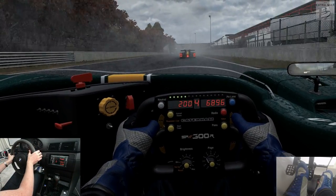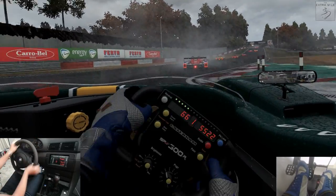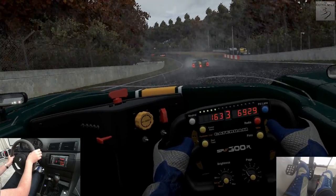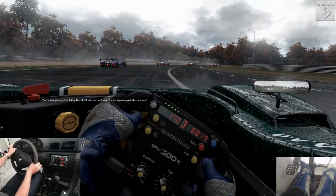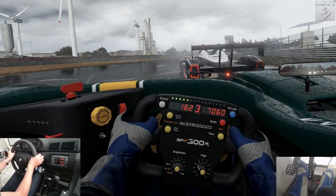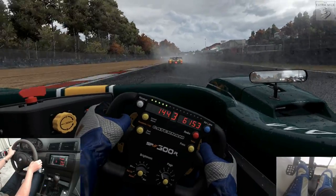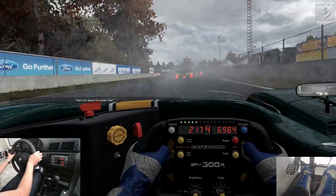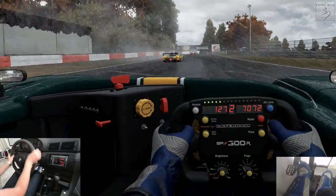Come on. Yes, yes, yes! Whoa! That was a puddle. That cost us a place, quite a bit of time. Oh yes, a little bit of oversteer. Oh, went to overtake on the outside, and it actually worked. That's the fastest first sector time. Come on, dude, come on. Whoa, there's that puddle again.